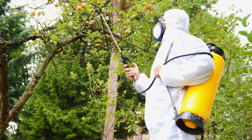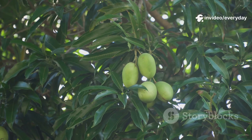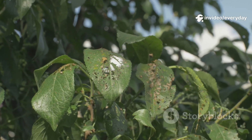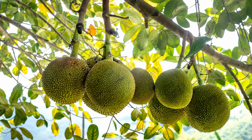Use copper-based fungicides only if necessary and safe for edibles. A well-fed, well-watered tree is naturally more resilient. Stress from poor care makes trees vulnerable to problems. Consistent attention keeps your jackfruit healthy and productive.